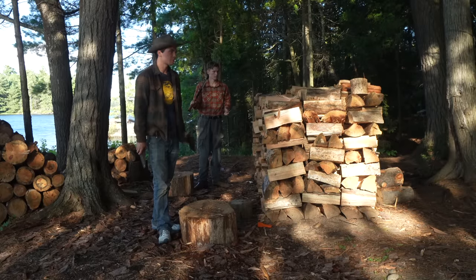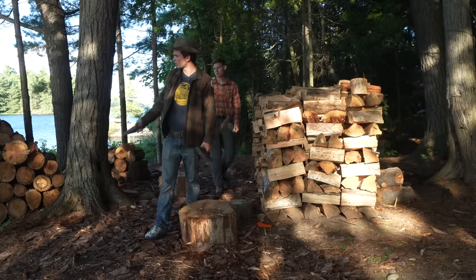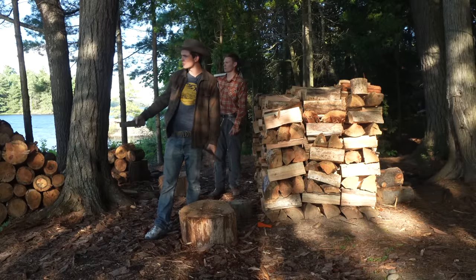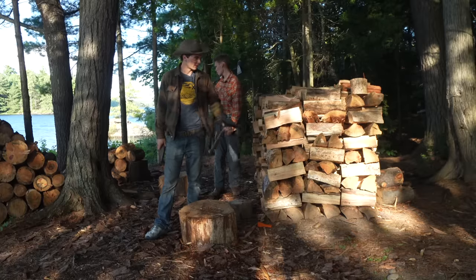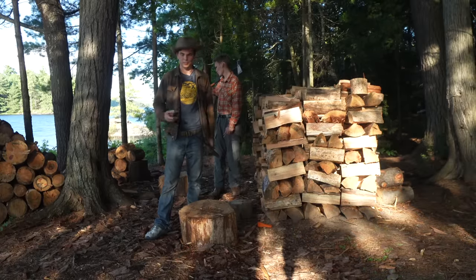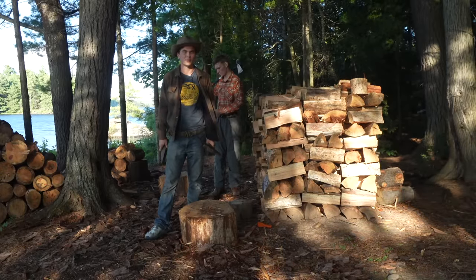We got most of it split, and what we didn't get split, or what was too small and knotty to split in short order, is piled up there by the trees. So we're just taking all the equipment, the axes and splitters, and putting them inside and out of the storm for the time we're gone.